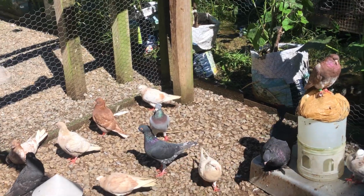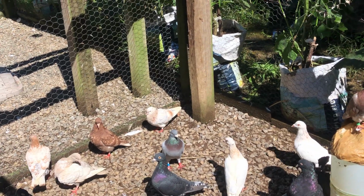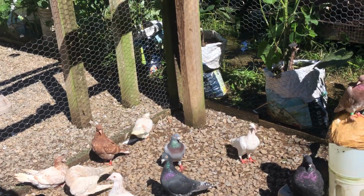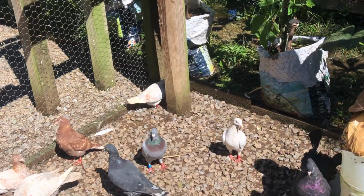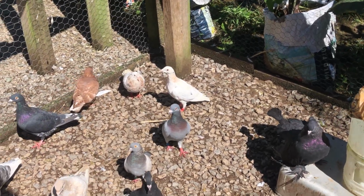The blue bar over there, the blue band, is a bird that I bought this year. It has flown 300 miles. It has not won any races, but I know it flew 300 miles and above. I bought him to add new blood. It's a nice bird, a young bird from last year, a solid bird.